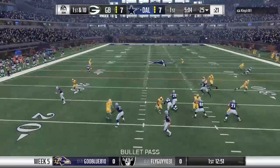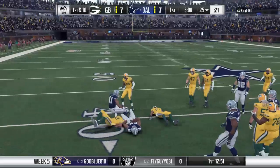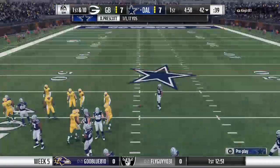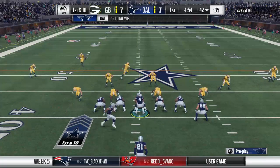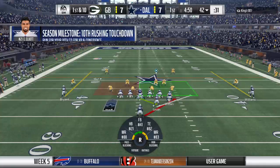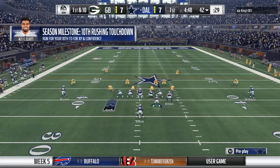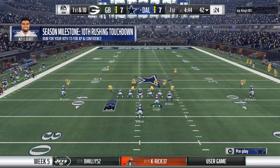A first down throw for Prescott, and this one caught by Dez Bryant. And they get him down, but not before he takes it across the 40-yard line. 17 yards on the pickup there. The drive will continue. It's a first down. And on the outside, they're playing press coverage.